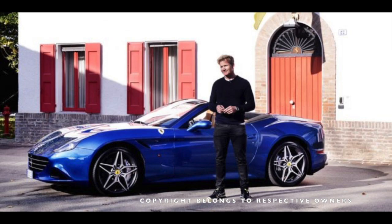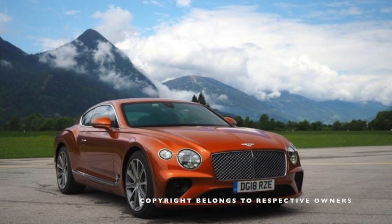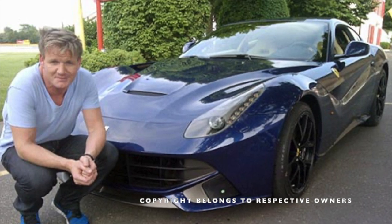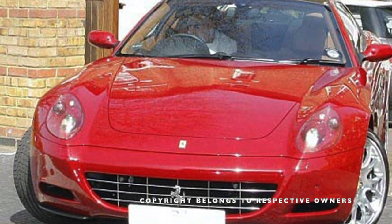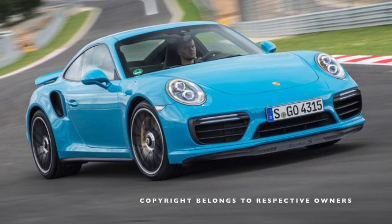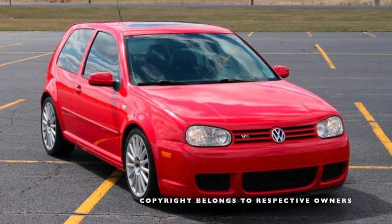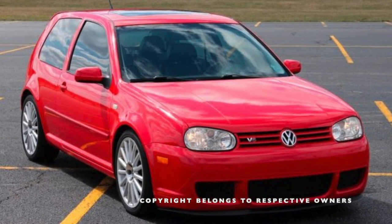He's had so many. He's had multiple Continental GTs, a gray one of last generation, and it's believed an orange one of the current generation, which is the one that you will see on screen now. He has also had F12 Berlinettas in blue, a Ferrari 612 Scaglietti in red, and he's had a Porsche Turbo in Miami blue, it's believed. Again, I couldn't find a picture of him actually in it or him with the car, but that is what my research has found. He has a Volkswagen Golf VR6 in red, which looks sick. Just a little pocket beast for sure.